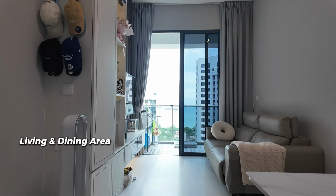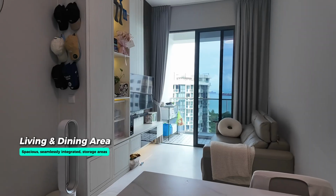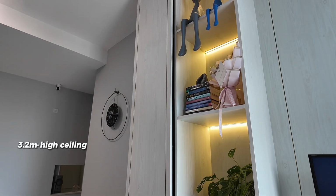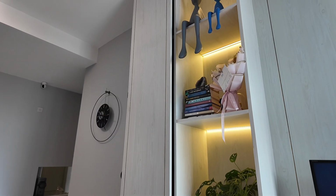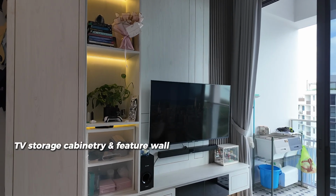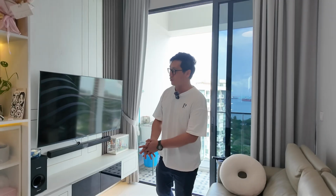Welcome to the dining area and the living area, which is integrated seamlessly so that when you host your friends, they can have food and you can have your chit chat over there. There is a very high ceiling of 3.2 meters, which is very rare for a two-bedder. And as we walk through here, you can see that the TV cabinets have all been done up. There's a very nice feature wall and lots of storage space for you to put your stuff.